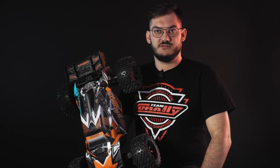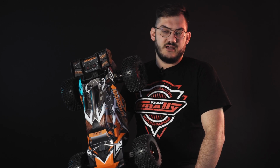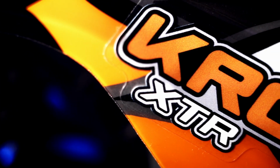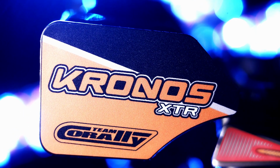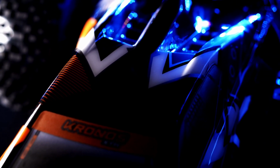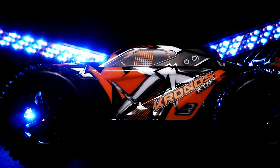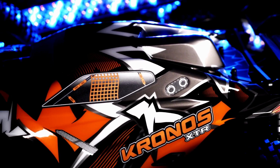Now I can officially say that this Team Corally KRONOS XTR is the first car ever to perform a jump off the ski jump. I love this car, it's absolutely amazing, it's fully loaded with all of the aluminum upgrades, new chassis braces, stiffeners, new aluminum chassis, towers and so on. But learn more at world.corally.com to see all the features, specifications, information, etc.